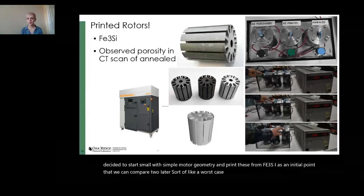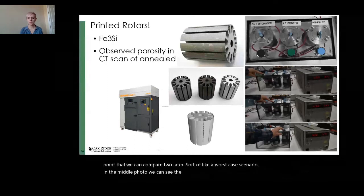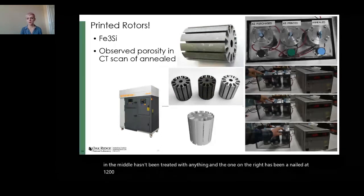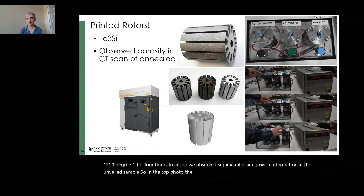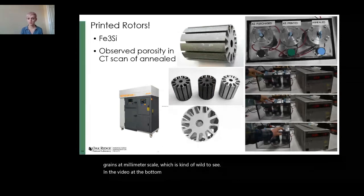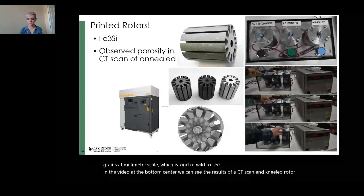In the middle photo, we can see the printed rotors after they were cut off of the build plate via wire EDM, where the one on the left has been treated with a chemical rust remover, the one in the middle hasn't been treated with anything, and the one on the right has been annealed at 1200 degrees C for 4 hours in argon. We observed significant grain growth and formation in the annealed sample, so in the top photo, the large shimmery sparkles visible are actually individual grains at millimeter scale, which is kind of wild to see. In the video at the bottom center, we can see the results of a CT scan of an annealed rotor, which show where the most porosity occurred in the print.